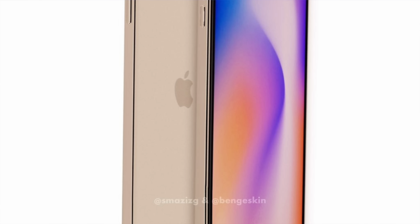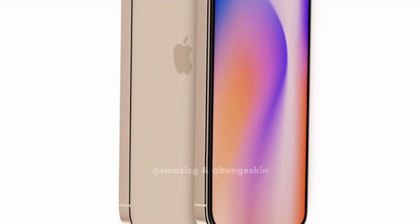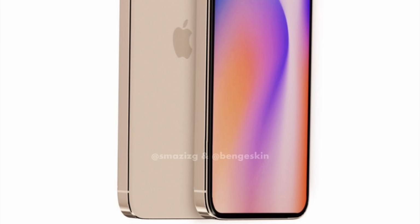Now, this is something we actually have some leaks to back up. Ming-Chi Kuo has detailed that the next generation iPhone could very possibly have a more iPhone 4-esque design with more squared edges, which was also something I saw quite a few people bringing up in the replies. You want it to look different because you're tired of holding the same thing. I kind of disagree with that. I'm okay with design changes, but personally, I also have the mentality of if it ain't broke, don't fix it, and I'm very okay with my Pro Max edge design.